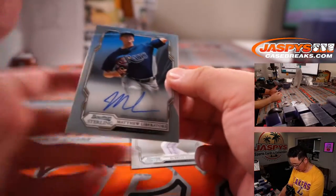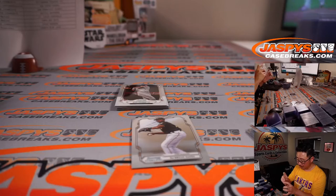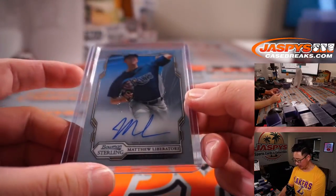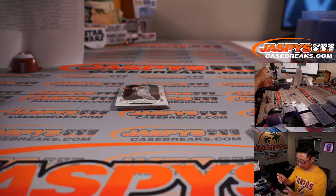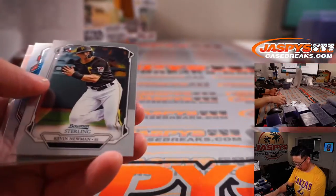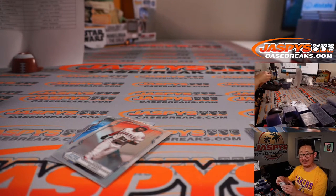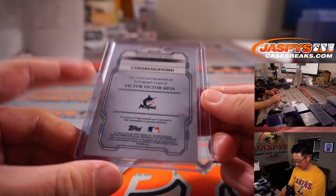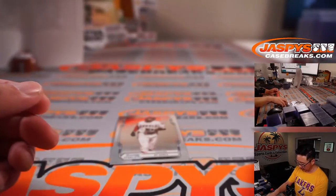More Cabrian Hayes. We got a Matthew Liberatore. This is Rays edition. Going to David M. I think he ended up in St. Louis. Maybe the Arozarena deal? And we got a Victor Mesa. So we got both Mesas for the Marlins, David M. and the Fish. I think this might be the better prospect. I don't know. We'll have to see. There's Joe Adell and there's Victor Mesa again.